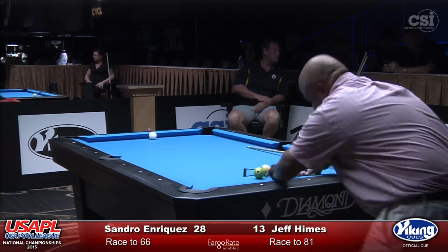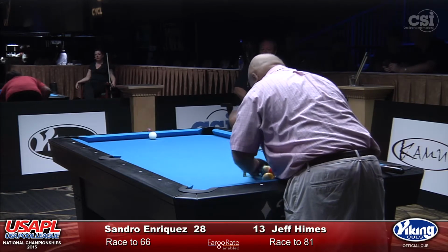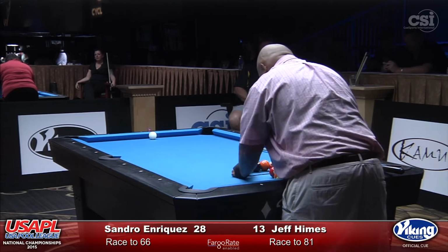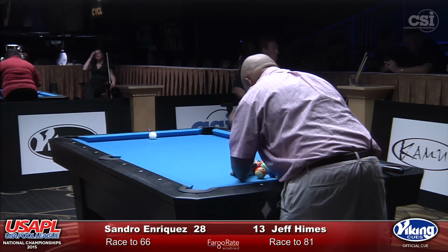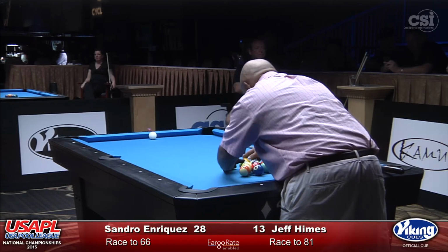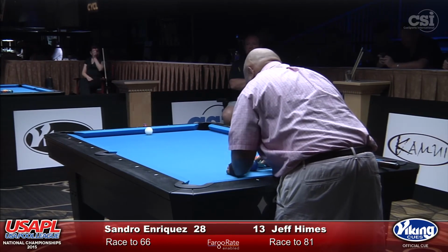Well, I like where I'm sitting right now. Yeah. I'm already at 28. The only thing really in Jeff's favor here is he's gotten 1 ball less than the maximum he could get in 2 losses. So that can help him later on if he can win a couple of games and hold Sandro to like 1 or 2 balls in each rack. Mm-hmm. Or if he could shut him out in a couple, he could really stretch his lead out.